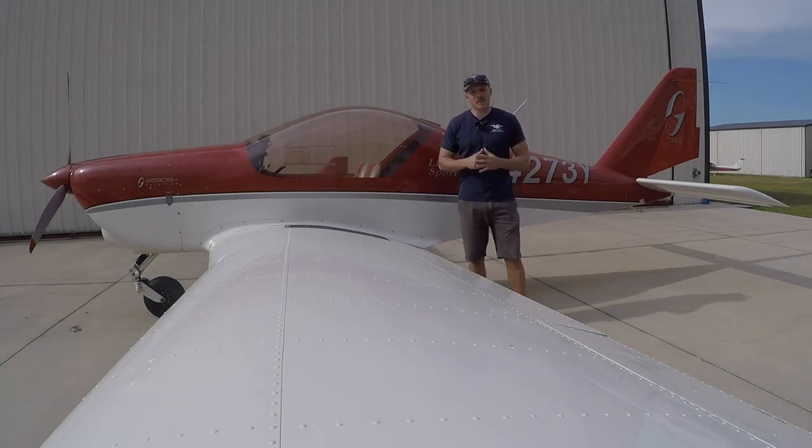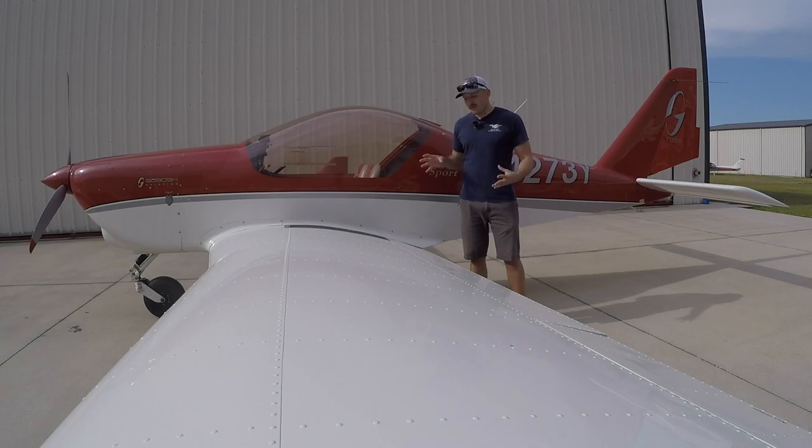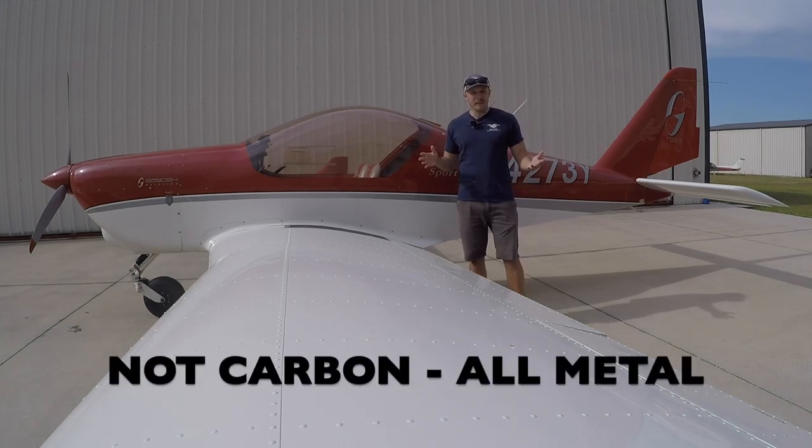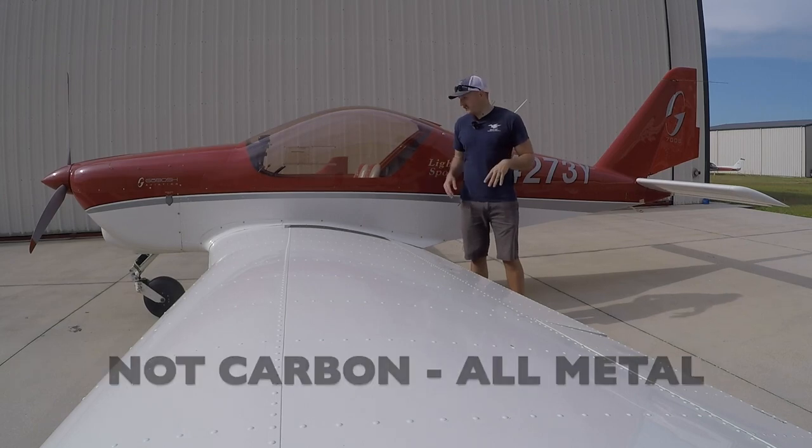Now, when the G700 was first introduced, it went for $107,000 to $124,000. This plane is built for grass strips. It's known for its caster nose wheel. It has an adjustable propeller, and it's the carbon composite that makes it so light.